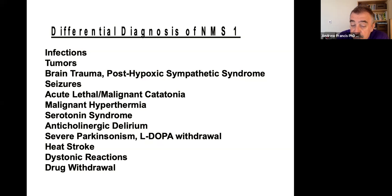Anticholinergic delirium, they might have fever, they might be confused, they might be catatonic, but they won't be rigid. Severe Parkinson's with L-DOPA withdrawal, it's pharmacologically similar to having dopamine blockade. It's dopamine withdrawal, so there's a lack of dopamine, and that can produce a reaction that looks like neuroleptic malignant syndrome. Heat stroke, they will be confused. They will have a fever, but it will be hot outside, and they won't be rigid. Dystonic reactions, acute extrapyramidal reactions to agents like haloperidol or other high-potency dopamine blocking drugs, they'll be stiff. Motor rigidity, they might have some mental status change, but they won't have a fever. Drug withdrawal, they may have a fever and be confused, but they won't be rigid. So there's a vast differential diagnosis.